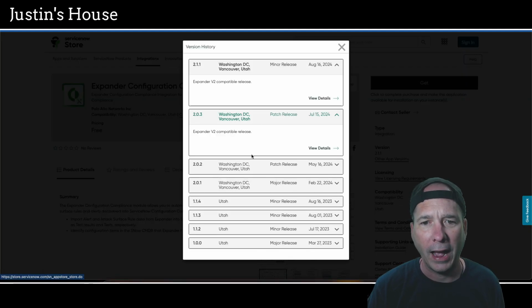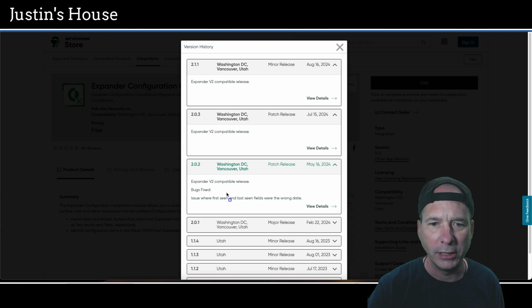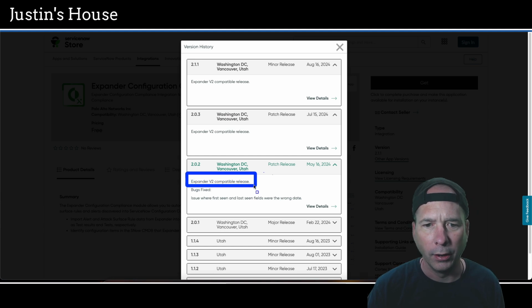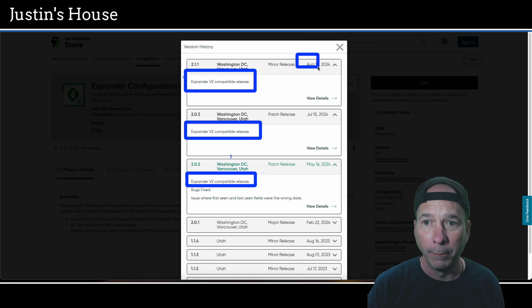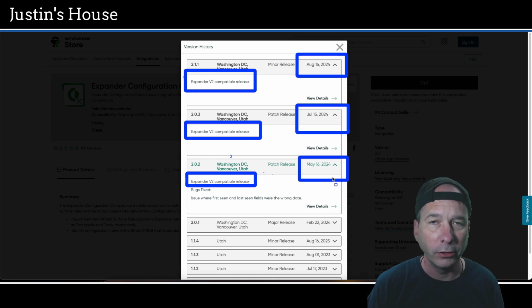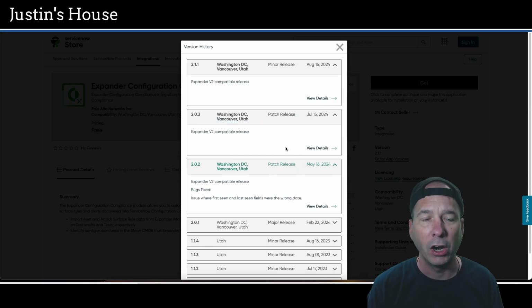If I look at past release notes, you can see they've just been repeating the same thing. V2 compatible release, V2 compatible release, V2 compatible release. But that was in August, July, and May. So they're making regular updates, but they're just not bothering to update the release notes. And that's what makes it a release notes fail.